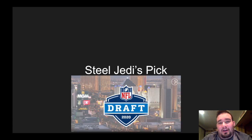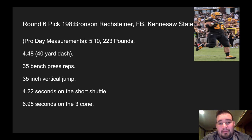Pick 198 overall, the Pittsburgh Steelers select Bronson Rechsteiner, fullback out of Kennesaw State. Look at his pro day measurements. 5'10", 223, ran a 4.48, benched 35 times on the 225 bench press, 35-inch vertical jump, 4.22 on the short shuttle, and 6.95 on the 3-cone. He is a freak athlete, okay?